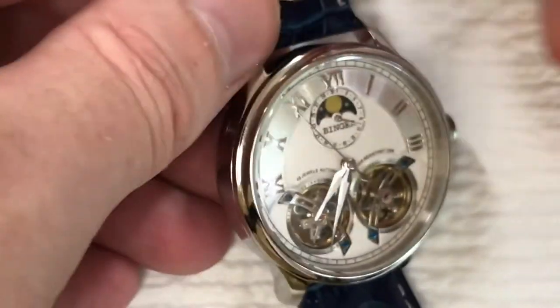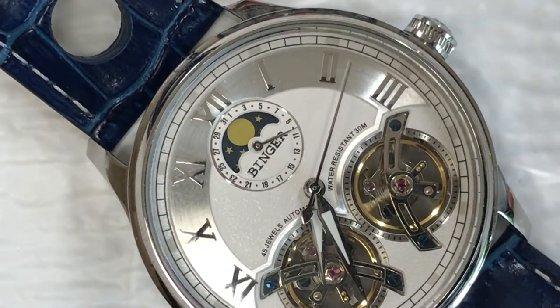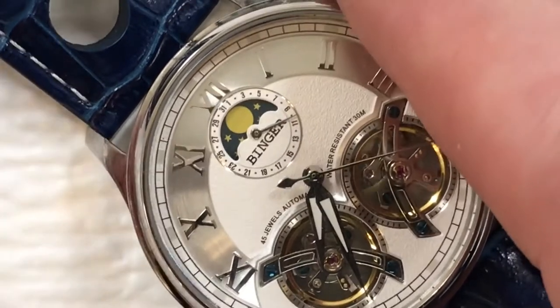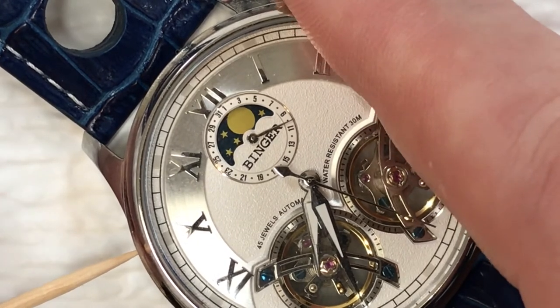The one on the left controls the moon phase. So you would look up whatever the current moon phase is, and you would just click through and transition to the appropriate moon phase. And so let me just get my handy dandy tool, my toothpick, and you can see as I push it, it rotates.